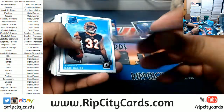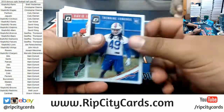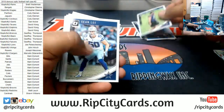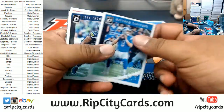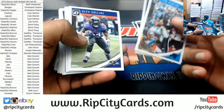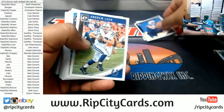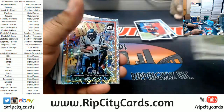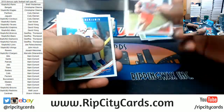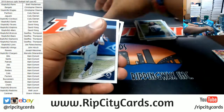Jabril Peppers, Browns, 149. Cam Newton, Panthers, 299. There is a Zach Ertz, Eagles insert. I think it's cool that they gave the Super Bowl champs their own exclusive inserts. That's pretty cool. The defending champs, anyway. MVP insert for LaDainian Tomlinson and Chargers. Danny Etling, Patriots, 299. Yes. Actually, yeah.